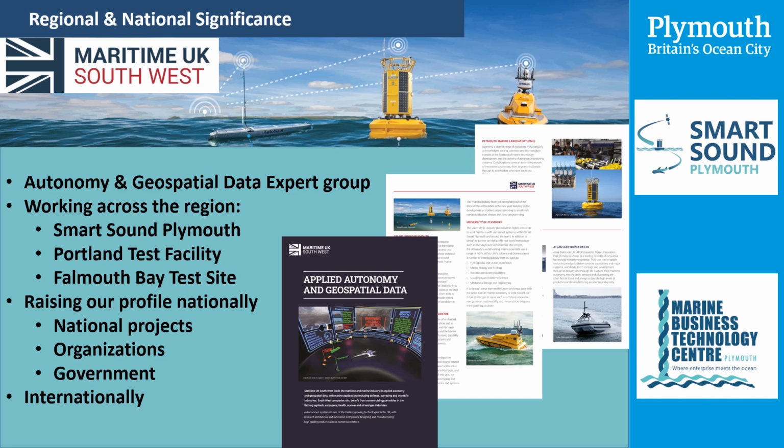Part of that process is about the integration of the various test facilities, so Smart Sound Plymouth, the Portland test facility and Falmouth Bay test site, all very different offers and all very unique in their own way, but collaboratively and together a very strong offer to business and development.